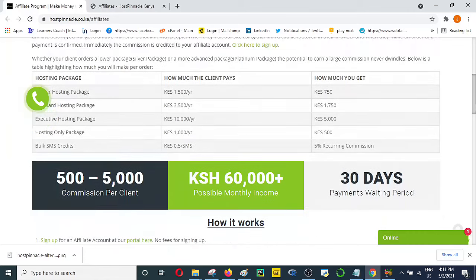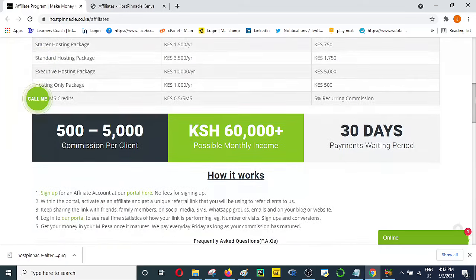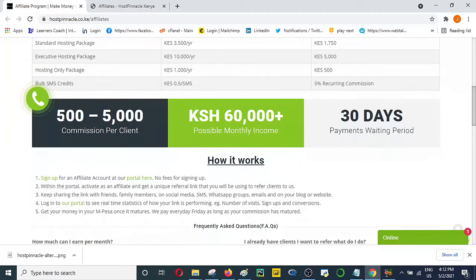You can say it's a lot of money if you can refer, for instance, let's say around 10 people per month. You get good money, right? The range is between 500 to 5,000 commission per client. So it depends on which package the client signs up for. So it is real that you can earn over 60,000.